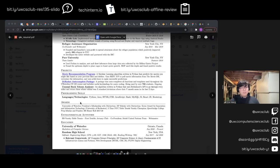Next up is the programming skills and your awards. Your skills look totally fine, no problems here. And then for your awards, same problem as with the projects, where it's very much in a bundle. I think you can definitely remove some of the more popular ones, for example, the President's Scholarship Distinction, in favor of your more unique highlights, which is like 3-time New York City table tennis varsity champion. That would help you make your points stronger and also get noticed for things that make you distinctive, which is something that any hiring manager is always going to be looking for. Extracurriculars look fine.